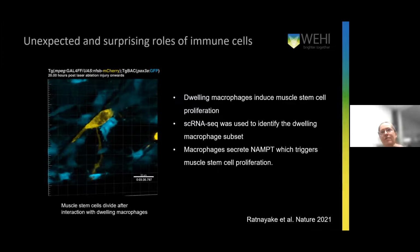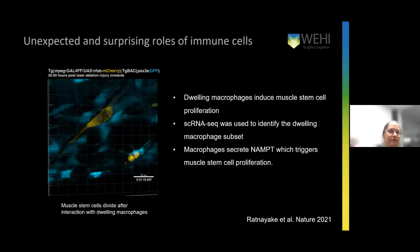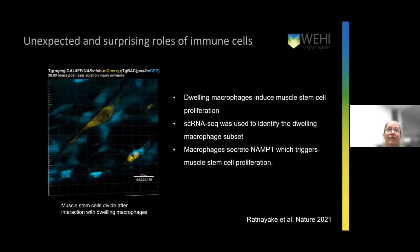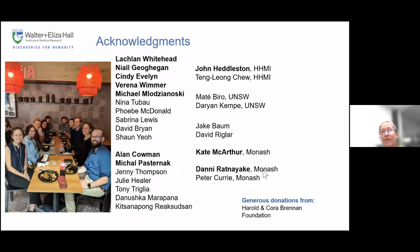So this led to Peter Currie and his team and Danny doing further studies where they did some single-cell RNA-seq, and then they identified what that subset of macrophage population was, and from there they identified this NUMT, which is a protein that is released by macrophages that actually stimulates muscle stem cell proliferation. So it was a really, really awesome study, actually. Credit to Peter Currie and Danny Ratnayake at Monash University, but beautiful piece of work. So I'm going to finish there. Sorry, I took a bit longer than I should have.